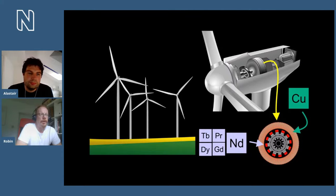For a big wind farm, there are 120 tons of neodymium in those magnets, and it's crazy numbers. It's a green solution and it works really well, but it's not always that straightforward because we have to get that neodymium from somewhere, and it's not local, shall we say?